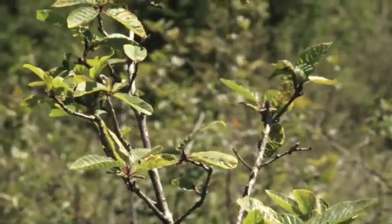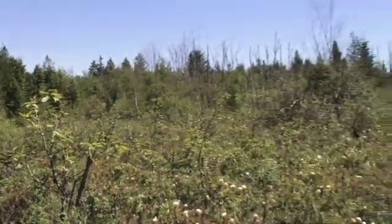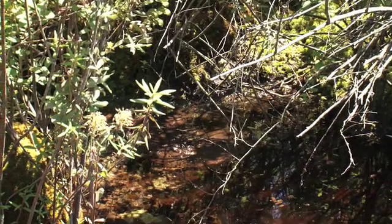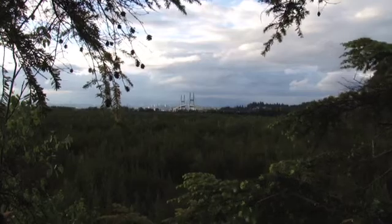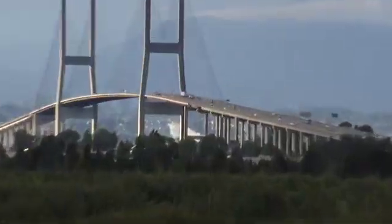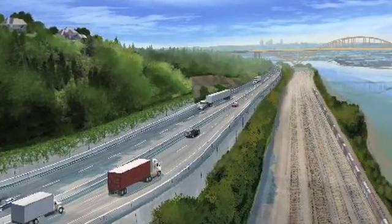So we've got something really special here, and we need to keep it protected, because the safer it is, the less greenhouse gases are going to be emitted from it. If it starts emitting greenhouse gases, it's going to become a major producer. And this is why we're so concerned about the South Fraser Perimeter Road and the impacts on the bog.